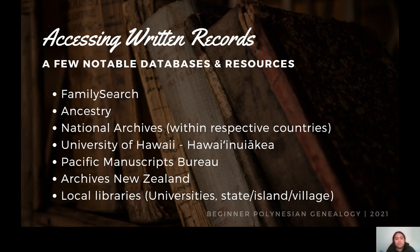The next, Pacific Manuscripts Bureau. They are a wonderful nonprofit that goes around all of Oceania and captures copies and microfilms of these rare manuscripts throughout all of the Pacific, right? They have partnerships with many libraries and universities throughout Oceania, and they are a wonderful resource to take a look at. So go ahead and hop on there, and they have great research guides as well to show you how to research their collections.